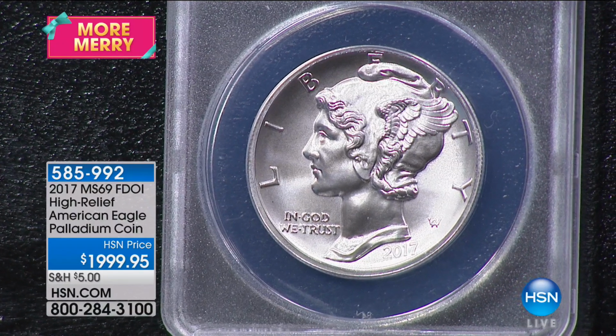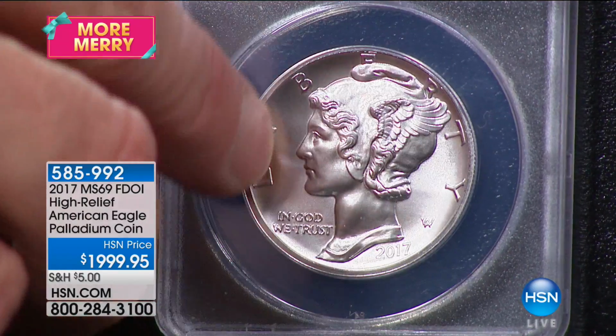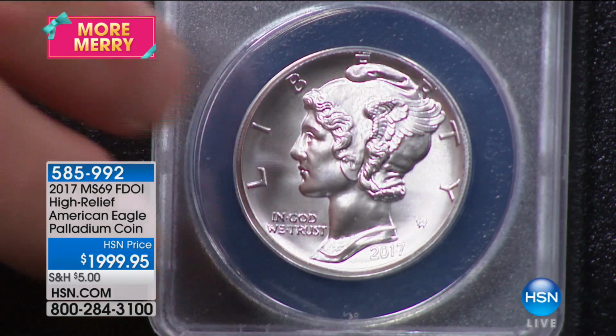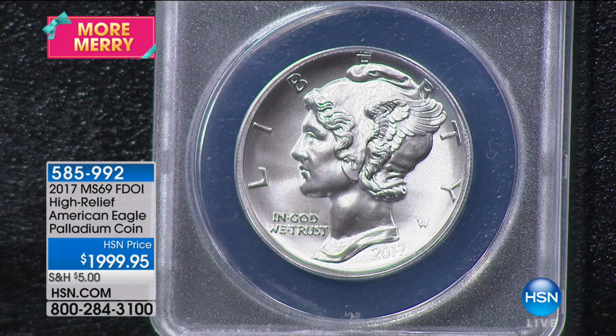It's a dime. Yeah. Right. So they brought this back and did it. Look at this. They did this in silver dollar size, but not in silver, not in gold, not in platinum, but in palladium. So the number one question I've been getting is literally, what is palladium?